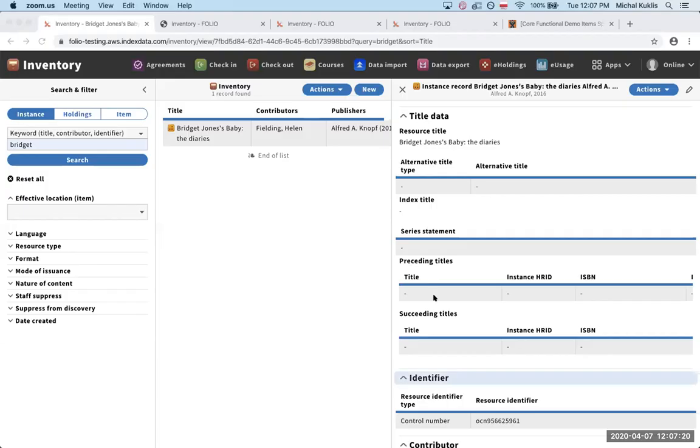Let me just share my screen here. All right. So hi everyone. I just have a couple small things to show you also inside of the UI inventory.